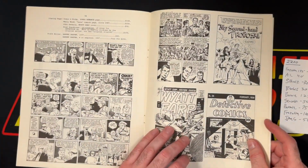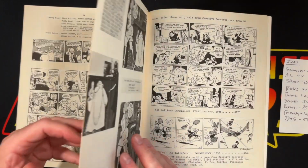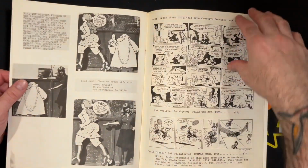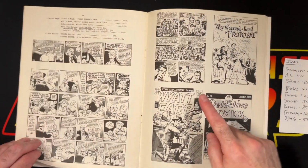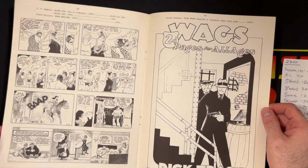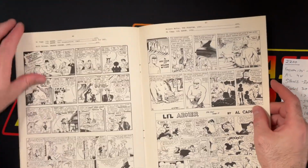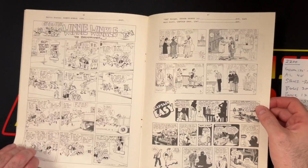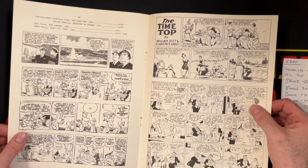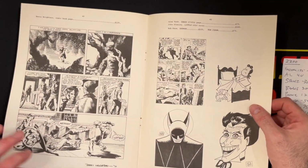But why don't we go back to... I need $15. Can somebody lend me $15 to get the Simon and Kirby? I am going to spend the rest of this money. I'm just going to go back to some of the things that I thought maybe I should buy. Can't afford that.